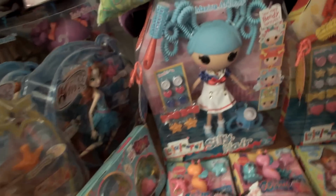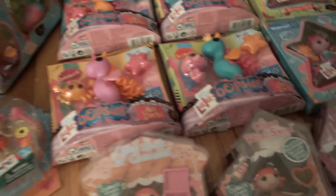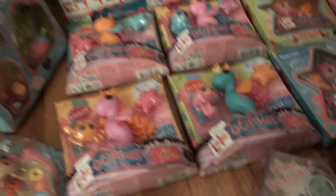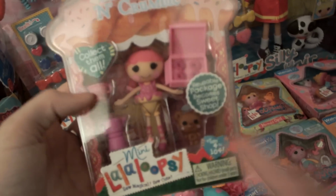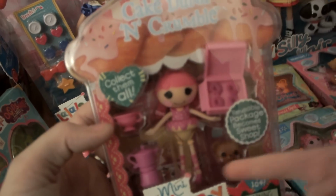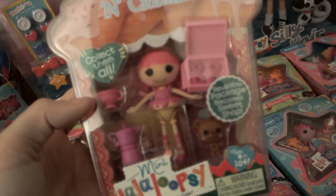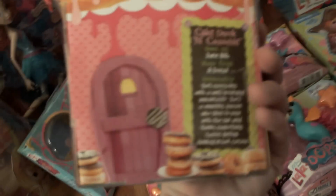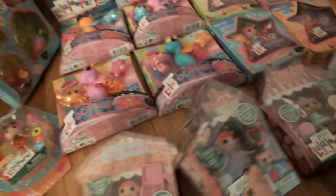Plus, we're going to be selling the ones that we got today. We got the sweet salt ones. Cake. Don't take crumble. The whole gift came with a car. They did have the accessories and a pet, though. She was an exclusive with a car, but they finally put her with the things. Sweet salt ones. We'll be doing a review on these too. We got a lot to review.